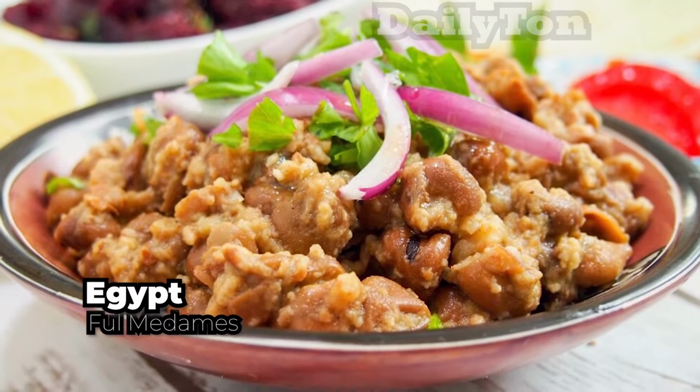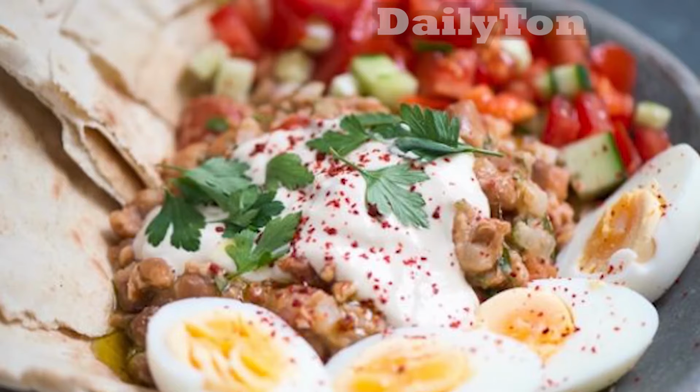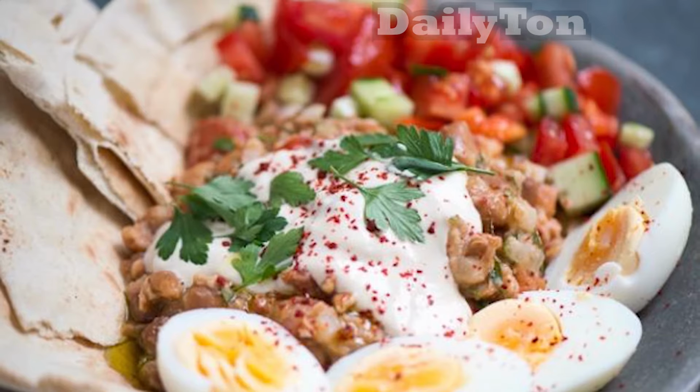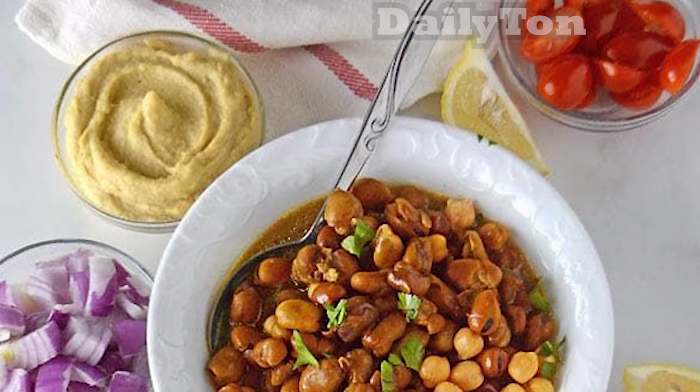Egypt. Fol Medames. Fol is an Arabic word which means beans. Medames is a Coptic word which means buried. Originally, this dish was cooked in a pot buried in hot coals. It is an Egyptian vegan breakfast made up of cooked fava beans flavored with lemon juice, garlic, and served with olive oil, chopped parsley, and tomatoes.